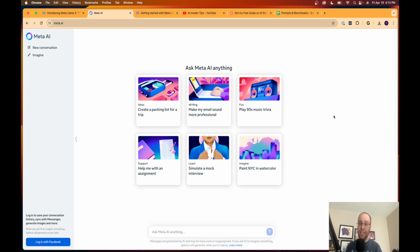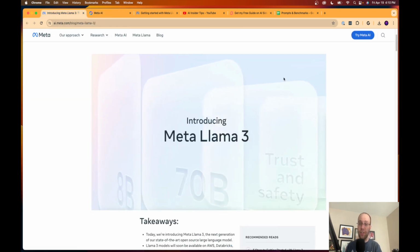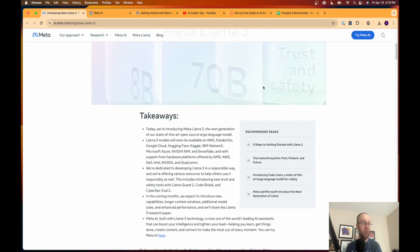I'd suggest sticking around towards the end of this video as I'm going to test a few prompts to see the quality of Llama 3 in real time, as I'm looking at it for the first time with you guys. First things first, I'm on the press release of Llama 3, and I'll leave a link to this and everything else that I mentioned in the video description below.